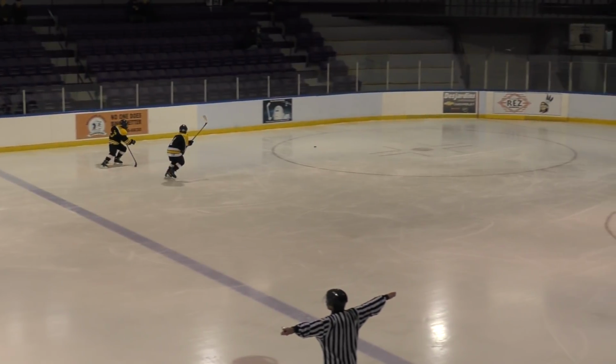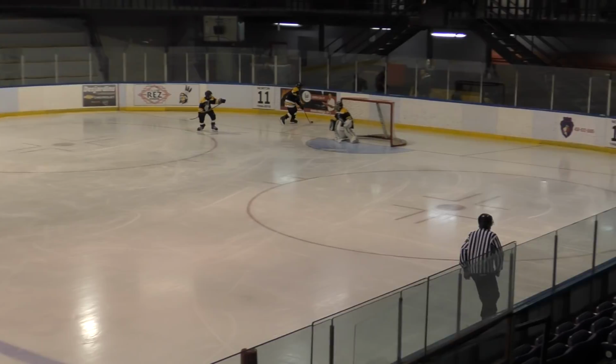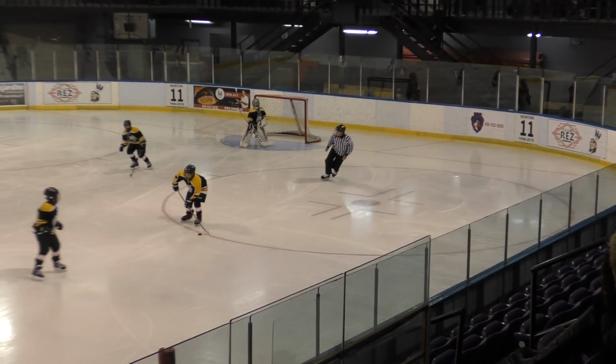Boy, I forgot how big these kids look with equipment compared to how they look without that equipment on. They look bigger than me with all this equipment.